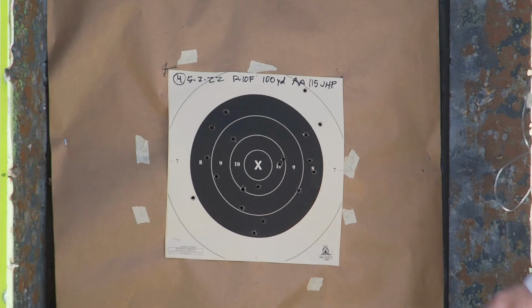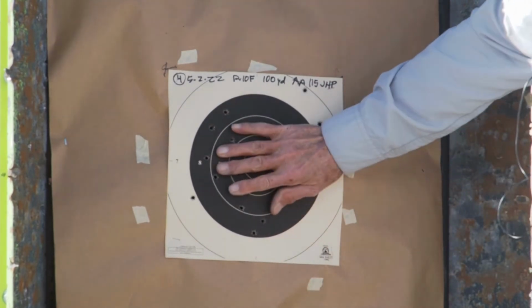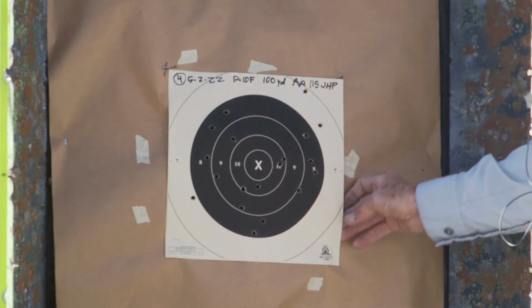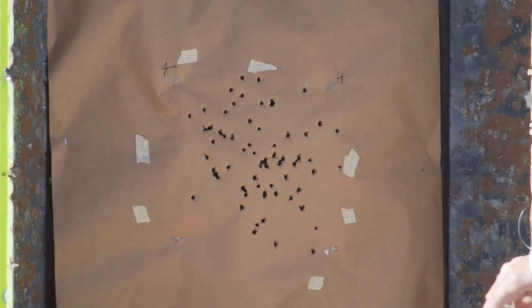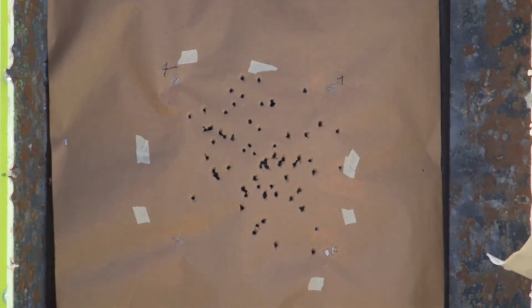Okay, folks, I'm gonna quit while I'm ahead on the paper. That's about as good as I can do, especially in the wind. So I'm gonna take that target down and then let you see what 80 rounds looks like on this background I've got. That's what 80 rounds looks like in the wind with a P10F primary machine barrel, Atlanta Arms 115 jacketed hollow points. Man, I can't be happier. It took 3 days, but I'm finally getting to where I can shoot the thing.